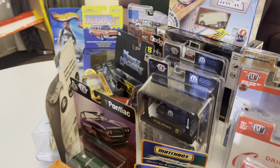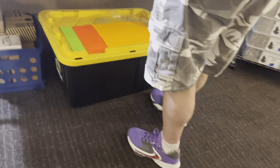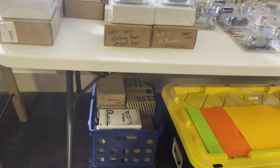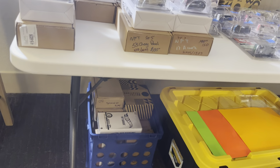Wow. Look at this, guys. So, $100 for one right here. Do you know exactly how many there are? None of them have hit 3,000 yet. Well, I think this one did. This Porsche here is the first one to go across the street. 3,300.